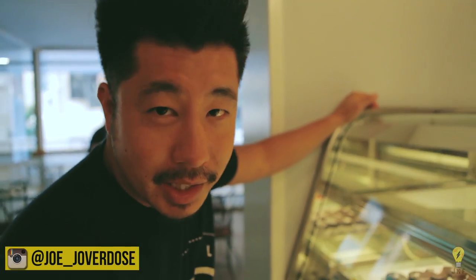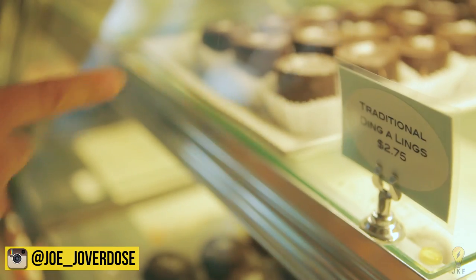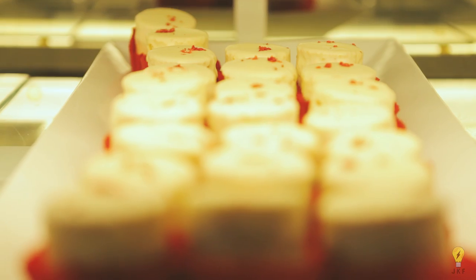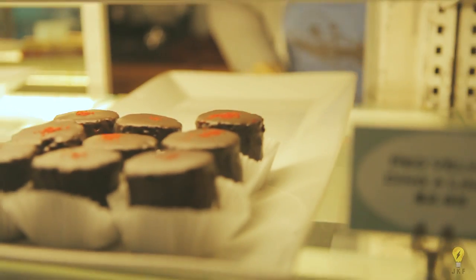What's better than a ding-dong? A ding-a-ling. In elementary school, we used to call ding-a-lings a ding-a-ling wiener. But over here, they have a traditional ding-a-ling, a strawberry ding-a-ling, and a red velvet ding-a-ling. It looks delicious. As soon as I got here, I said I want to try every single one.